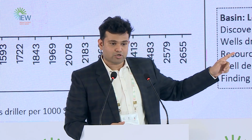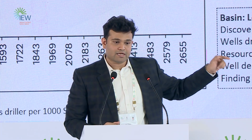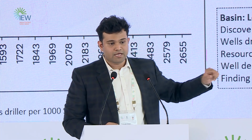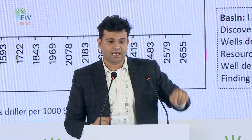And the black line, what you see is the KG basin, which is kind of plateauing. And when you again compare that with the Lower Congo and also US Gulf, that itself were plateauing at the number of wells. But with more number of wells being drilled, you see that the Lower Congo and the US Gulf deep water had been accumulating volumes and was on a vertical trajectory as well.